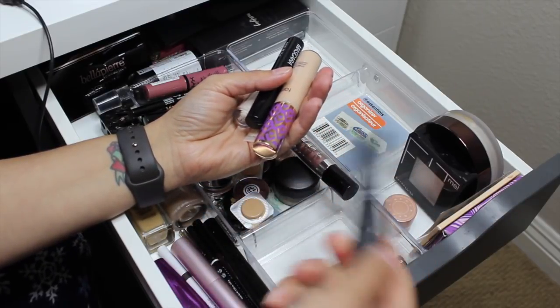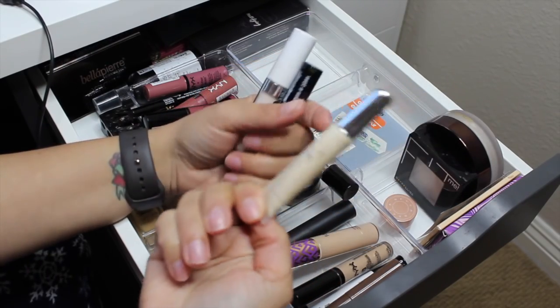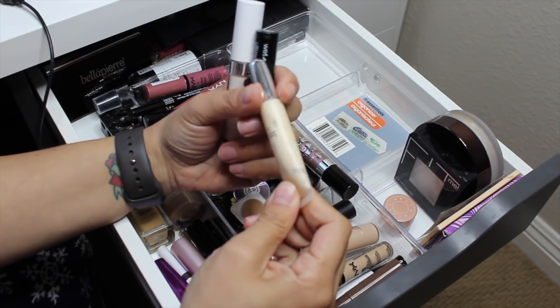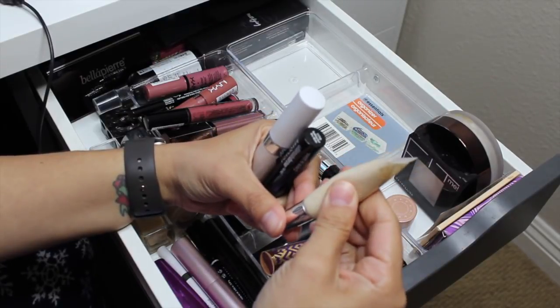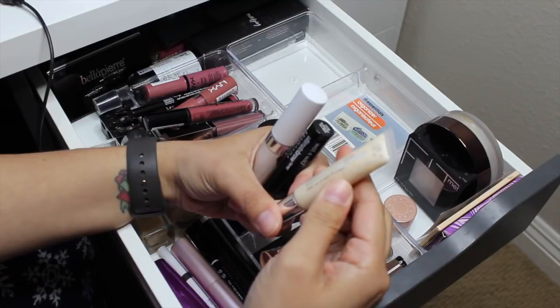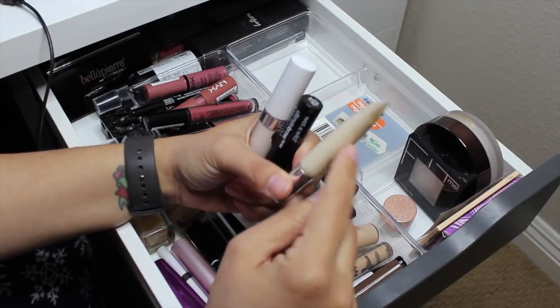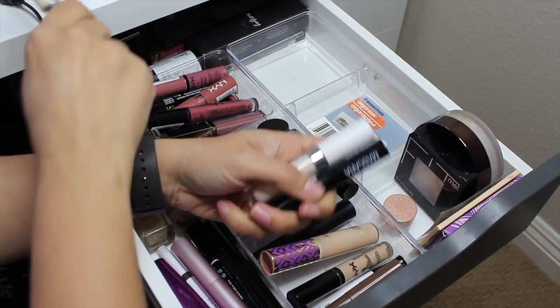I have the e.l.f. Under Eye Primer, Tarte to stay in. I think this might be going bad, the e.l.f. Glitter Primer. So I might need to take it out and put a different glitter primer in. Yeah, it looks like it's going bad because I can see the separation. So I am gonna declutter this guy.